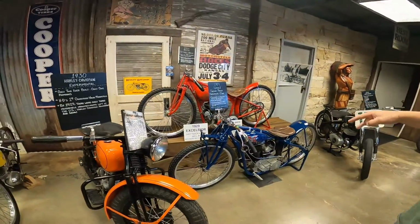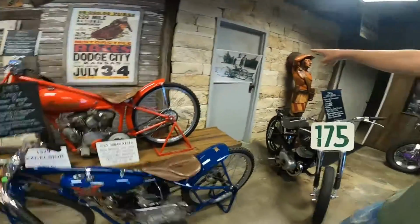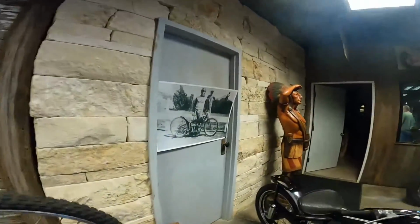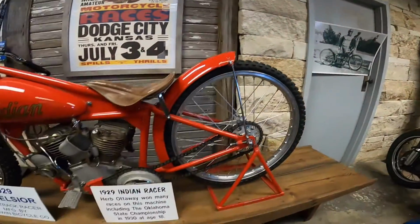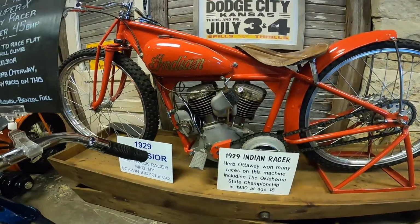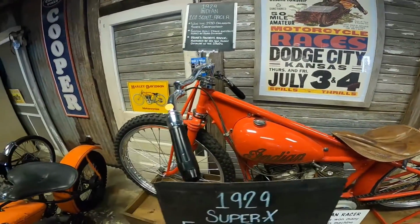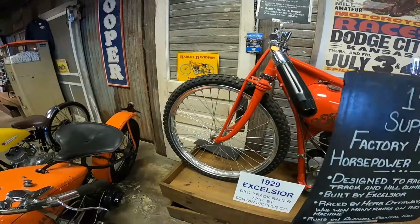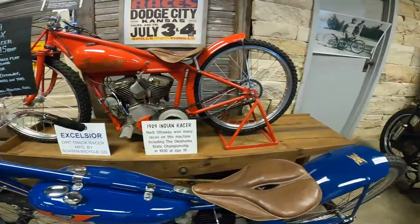1929 Indian over here and the Super X. This is a picture of Herb Ottaway. Okay, this is Jerry's dad. At 18 years old, he won the championship on this red Indian in Oklahoma. 2 years ago now, we had it out back here on Thunder Road and was cruising it up and down Thunder Road. So we took it down to the Oklahoma Mile, and it was a good display bike down there. This one here is a Hoffman.